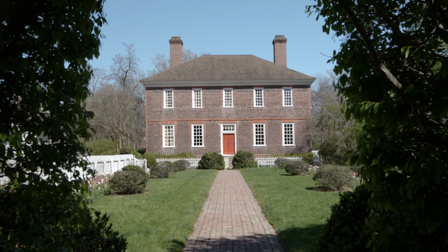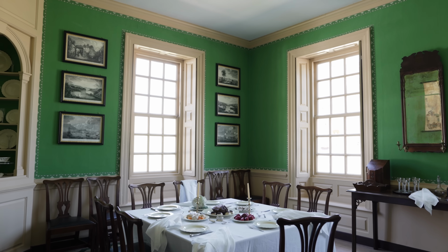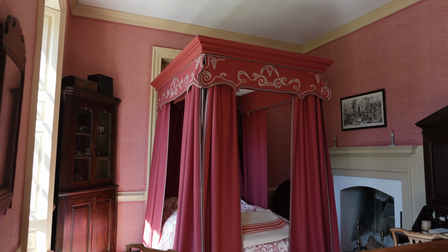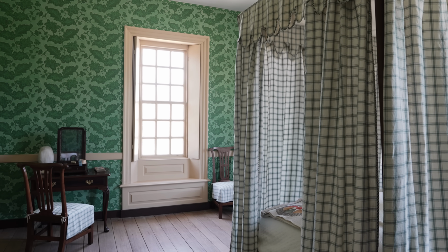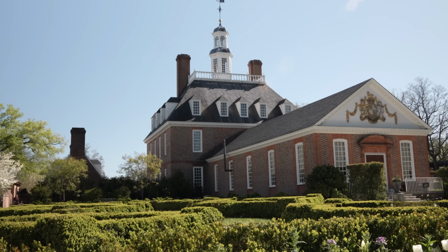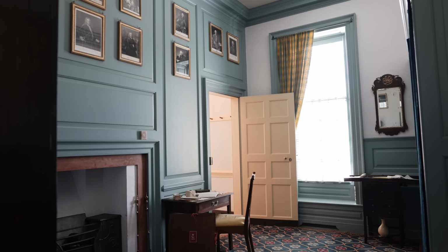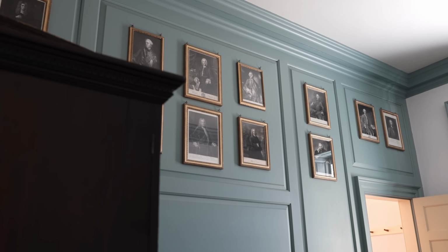I love the Wythe House here. It is one of the chicest homes I can imagine. I love the bedrooms draped in canopies. That was a huge part of our inspiration here. The study in the Governor's Palace is one of my favorite rooms here in Colonial Williamsburg, and it was entirely the inspiration for our study in this home.